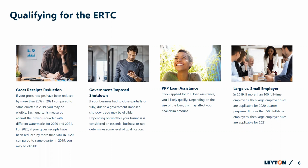So it really just gives you an additional stream to continue for 2020. The other way that you can meet eligibility is if you were subject to a government imposed shutdown. So whether that was a partial shutdown or a full shutdown, you could be eligible.